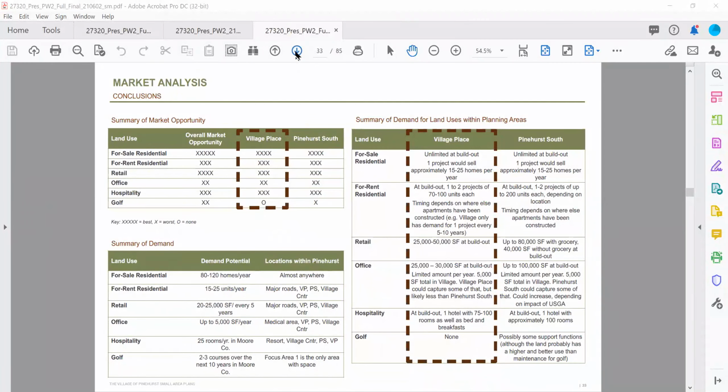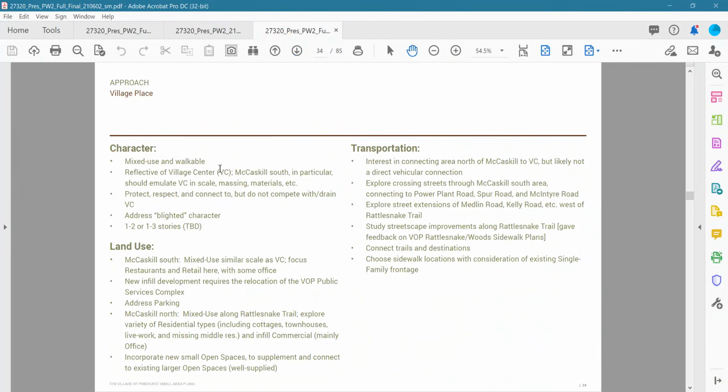Okay, continuing on with Village Place, as we heard from you all in workshop 1 and then looked at all of the existing conditions analysis, including Melina's market analysis, but also the physical conditions and constraints that we found, talking with the key stakeholders and conducting those interviews. We combined all of those various inputs and created a list of an approach, before we started planning, of how we would tackle Village Place and what were the main takeaways from all of that.